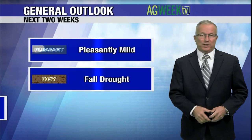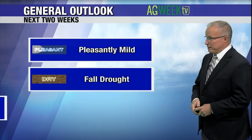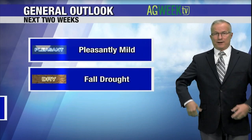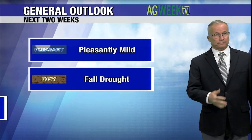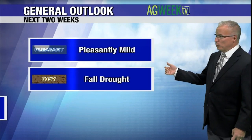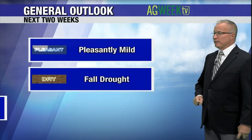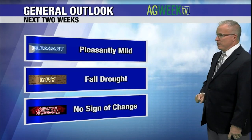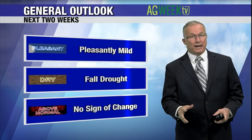It's that time of the year where drought is less of a concern than it would be if this were springtime. But you don't usually get a lot of precipitation that adds to soil moisture during the overwinter. And so as we get into spring, if something doesn't change, we are likely going to be looking at many areas that will be relying on timely rains for spring planting. No sign of change to the overall pattern, at least as we go through the next 2 weeks.